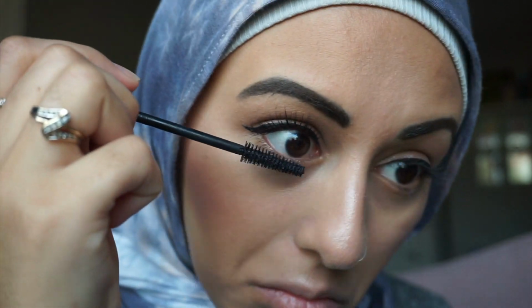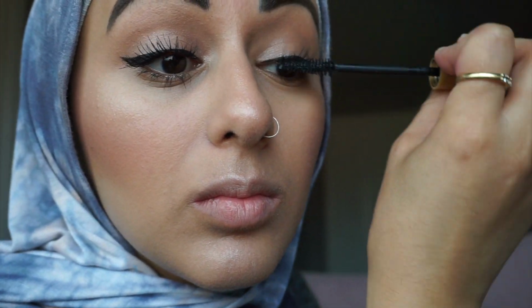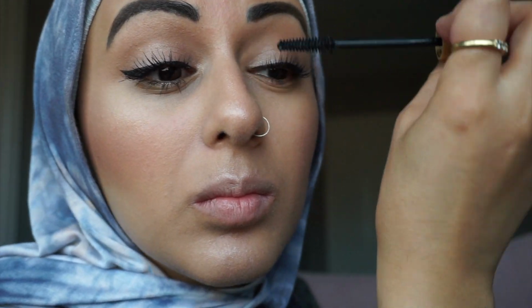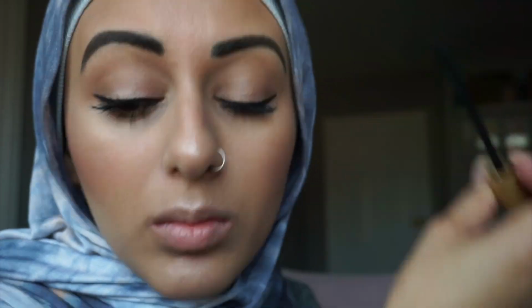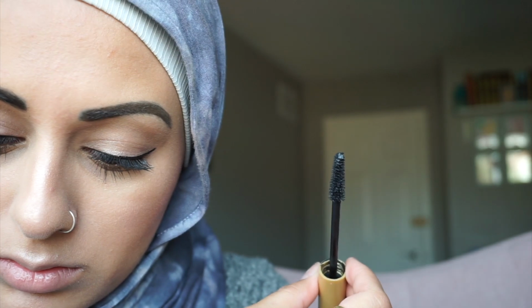Not only does it give you this length and volume, but over time your own lashes will grow more. They will be strengthened. They will be thicker. I'm telling you, if you scroll back on my Instagram page or anywhere, you can see how much longer my lashes are now than they were like 2 years ago. So I'm going to do this on the other eye as well. And once I'm done with my mascara, I check and make sure that everything is good. It's nice and even. Can you believe though that this is only one layer on each eye?